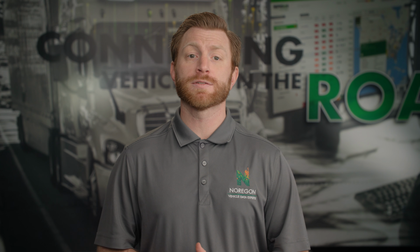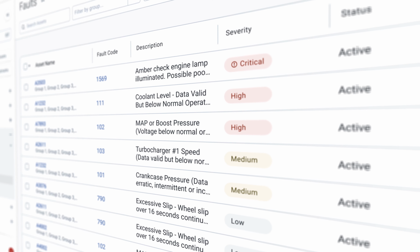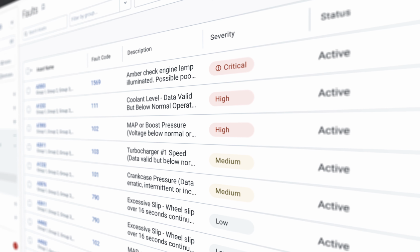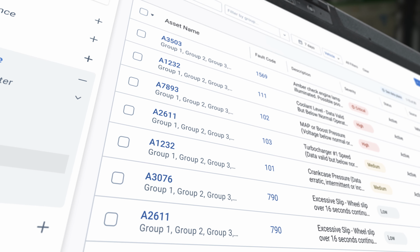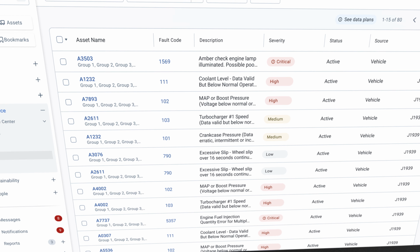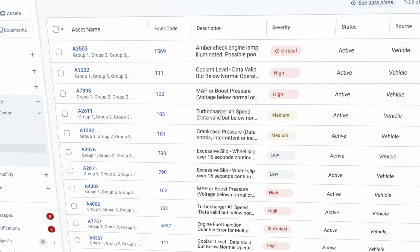All my Geotab customers have complimentary access to real-time vehicle details, such as enhanced fault descriptions and severity details. With this tool, users can view all fault codes on their vehicles and a severity rating for that fault based on its potential impact to the vehicle.